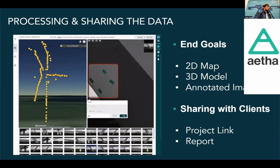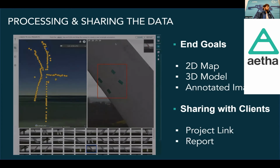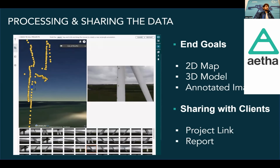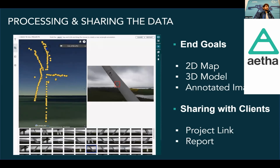I think gone are the days when you would just deliver the data on a USB drive, or even a file transfer, for instance. I think we're moving into the world where project links are being sent to the customers and a PDF report alongside. So thinking through that is really important.